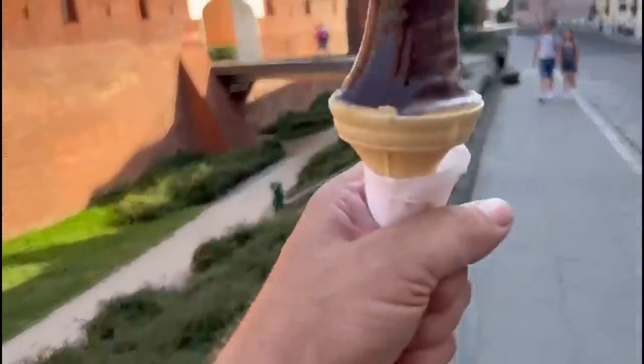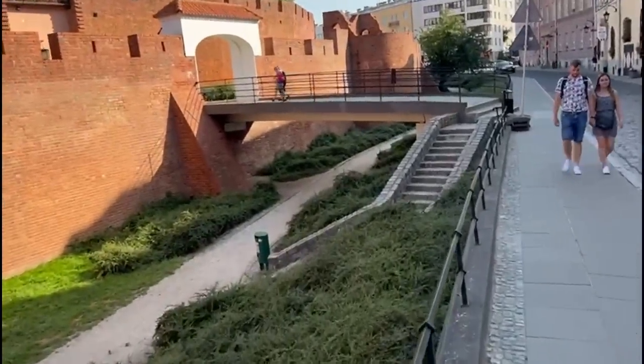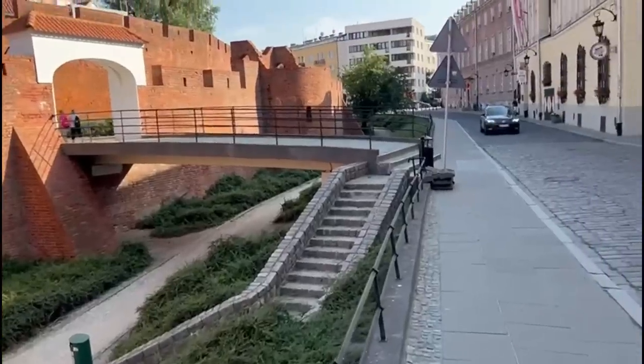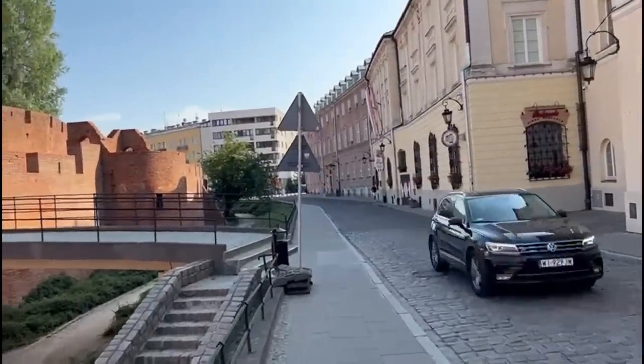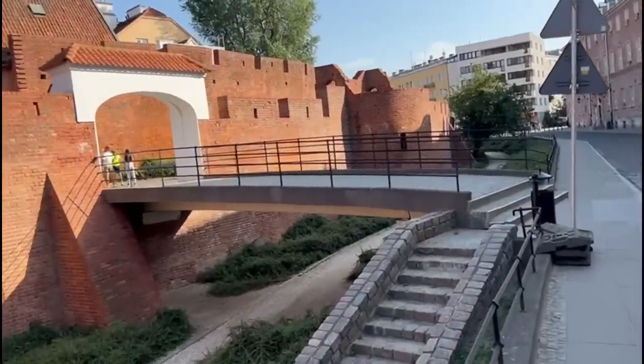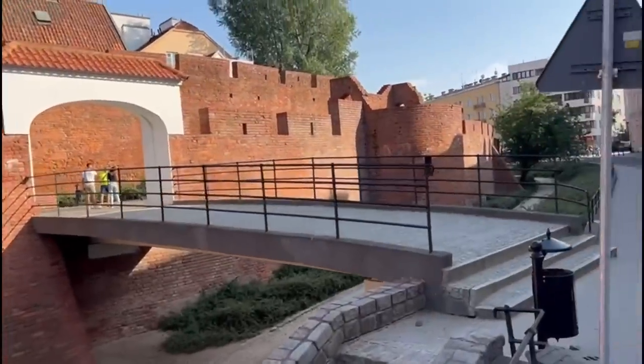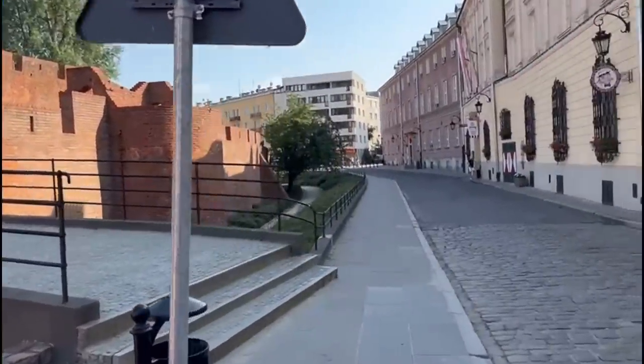What I just found out, there was a moat around this thing. So there was a moat that went all the way around it. There's a little bridge over it, but that would have been full of water back in its day. That is so cool. There are a lot of these moats here in Europe when you visit these old castles. But this surrounded the entire city, the old city anyway.